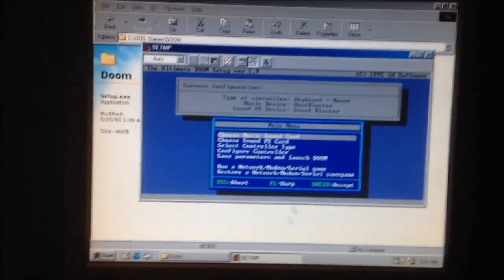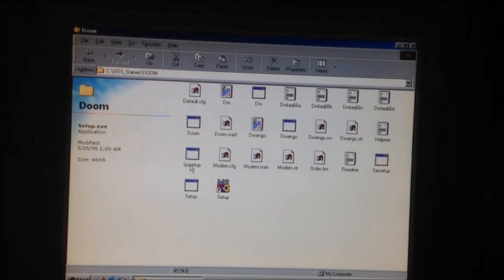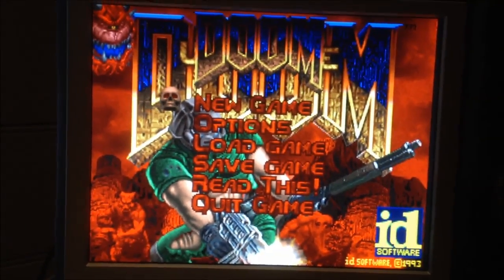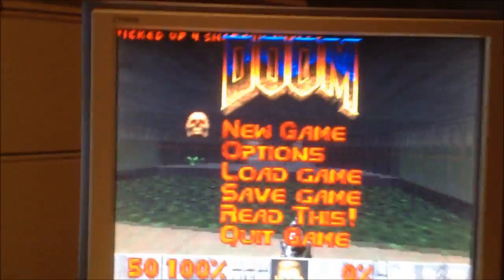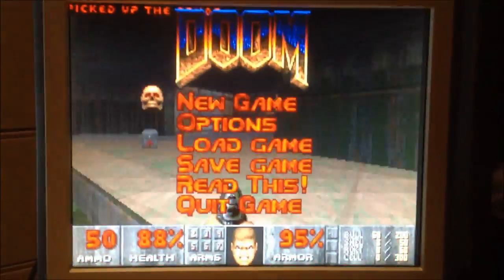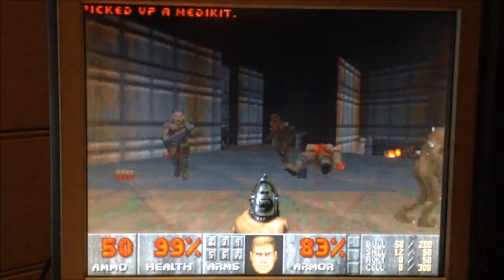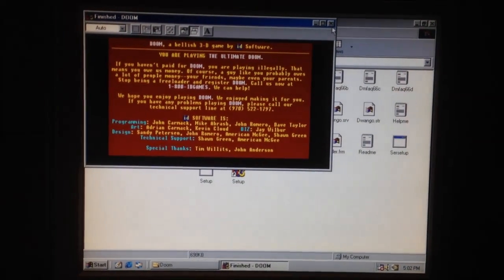Wave Blaster sounds very good. Yes, I know. So let's run Doom. There you go. Runs quite well. And all the sound works and everything. That was the problem with the onboard audio. Half the time, MIDI music just wouldn't work. The sound effects would work, but the music would not.